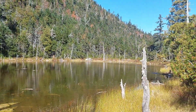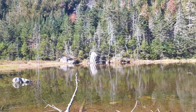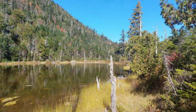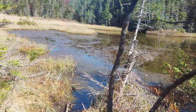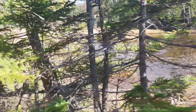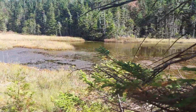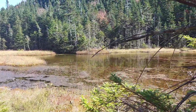Here's the ponds by Elk Pass. Not the greatest smelling water. Okay, circumnavigated the first pond. Now we come around to this pond on the right. And unfortunately, no moose today.